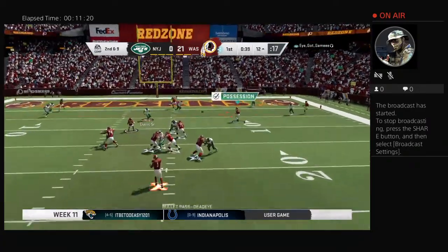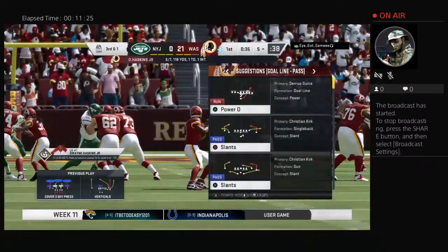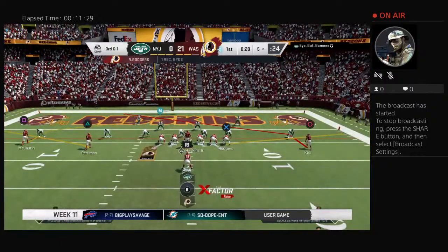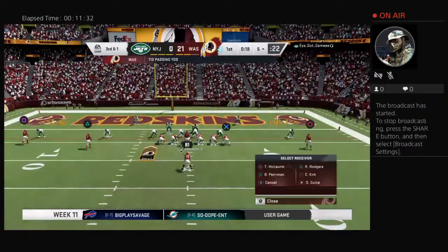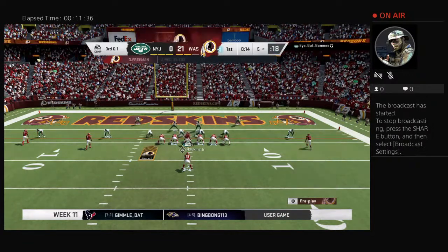On 2nd down, here's Haskins. And he finds the tight end, Rodgers. 8 yards on the completion, but now they face 3rd down. The Jets will bring in a nickel set as they try to stop this 3rd down. Watch the twist. Watch the screen.